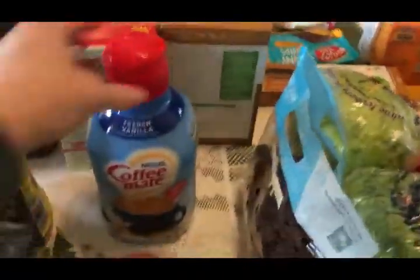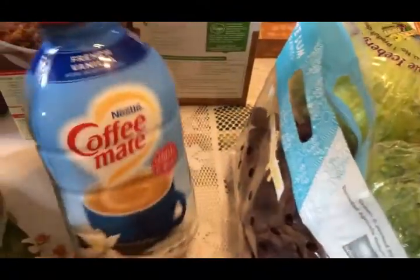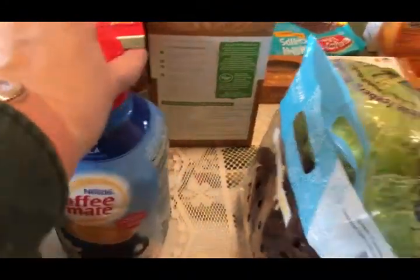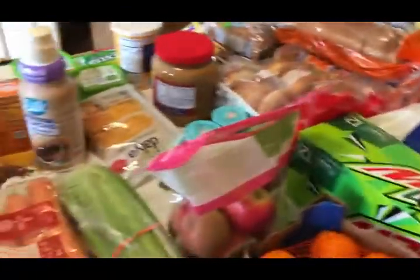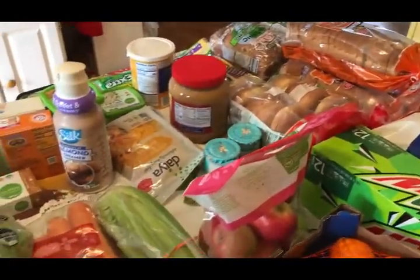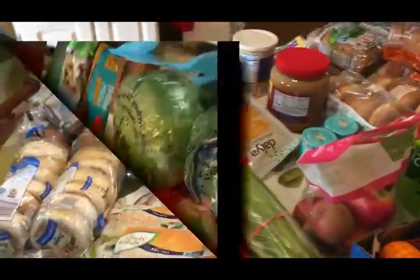Oh, did I talk about this? I don't think I did. This is a big old thing of Coffee Mate for Travis and Scott for their coffee. I think that's everything. I don't think I forgot anything. So I will get this stuff put away and I'll show you what I picked up from Aldi.